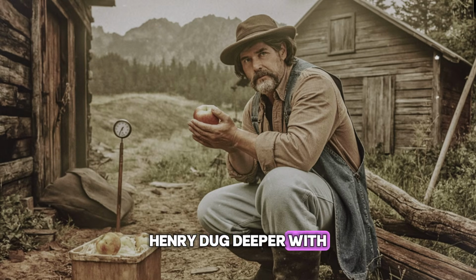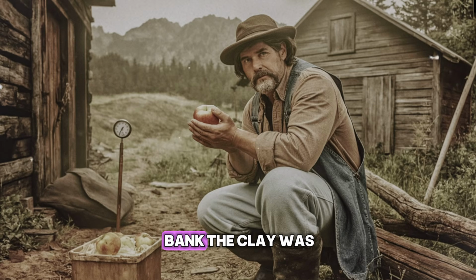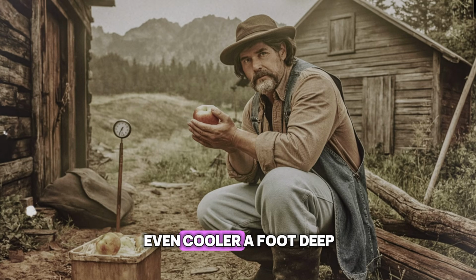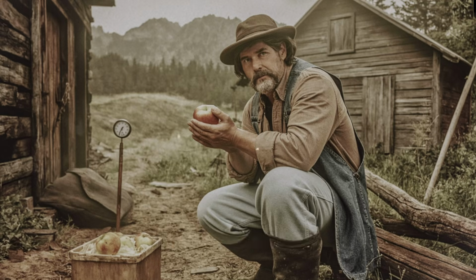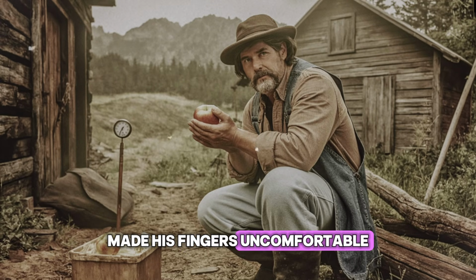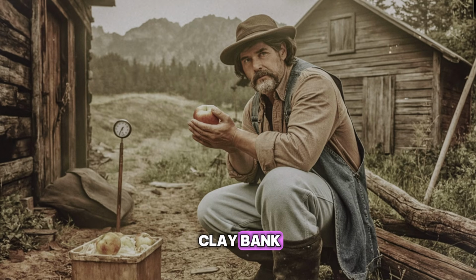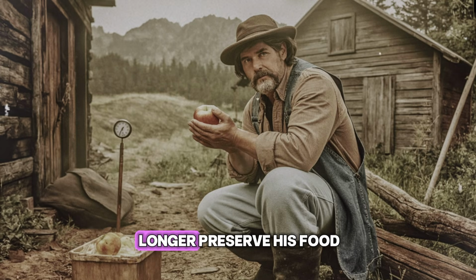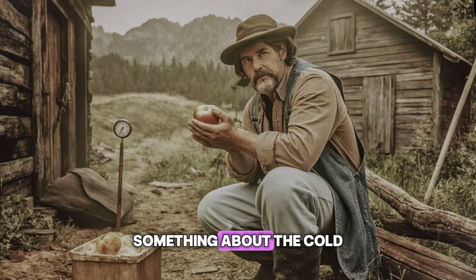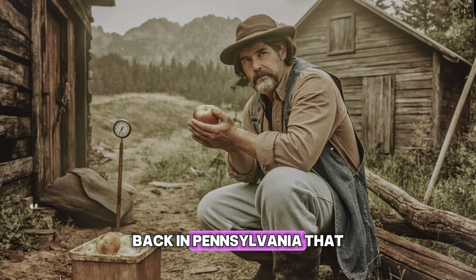Henry dug deeper with his hands, pulling out chunks of the reddish clay. Six inches into the bank, the clay was even cooler, a foot deep. It was cold enough that holding it in his hands for a minute made his fingers uncomfortable. He looked at the collapsed beaver dam, the exposed clay bank, and the warm creek water that could no longer preserve his food. Something about the cold clay triggered a memory of his father's root cellar back in Pennsylvania.